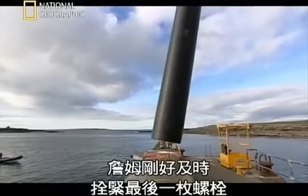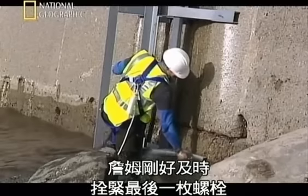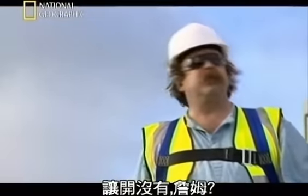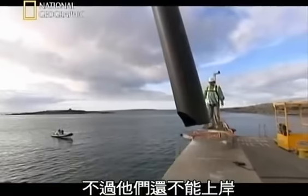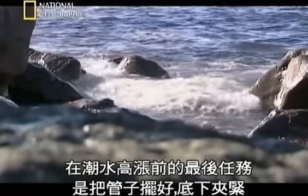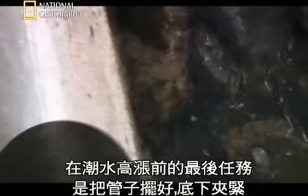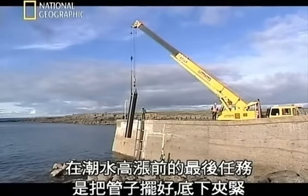Not a moment too soon, Jem tightens the final bolt. Dick, that's it. Stand clear, Jem. But they're not out of the water yet. The final task before the tide rises too high is locating the pipe and clamping it down at the bottom.